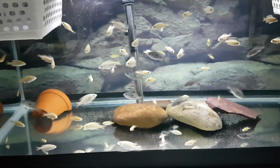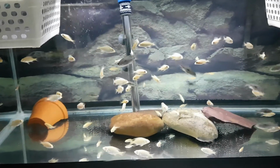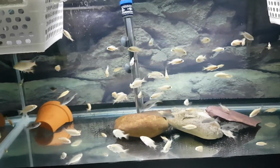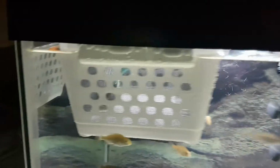Pretty soon I'm probably going to be listing them up for sale. I just don't want to hang on to them for too long and grow them out too much. Other than that, I got a couple of fry baskets up here. This one right here is actually the dragon bloods that I stripped this morning. Let's see if we can have a quick look at them here.